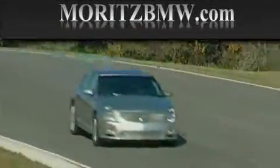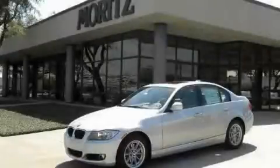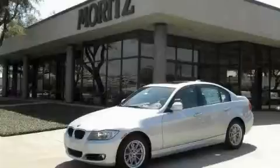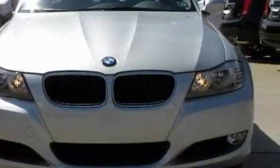Another fine vehicle offered by Moritz Cadillac BMW Mini. This is a brand new 2010 BMW 328, a great fit and finish. The quiet six-cylinder engine, connected to a six-speed automatic transmission, produces crisp acceleration.